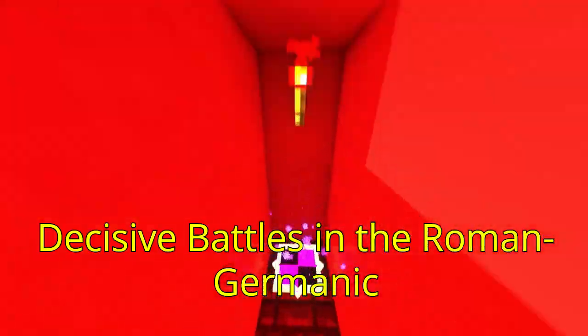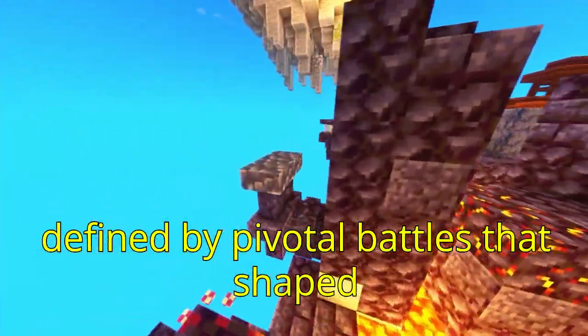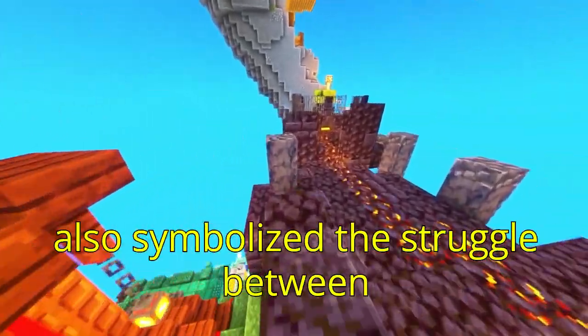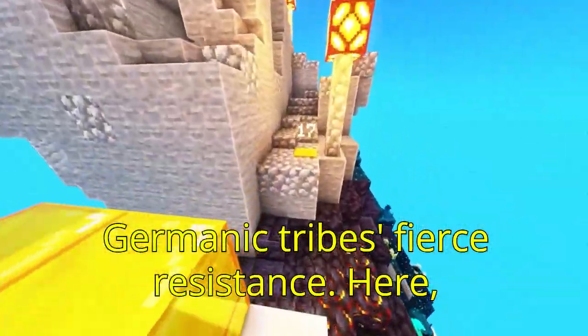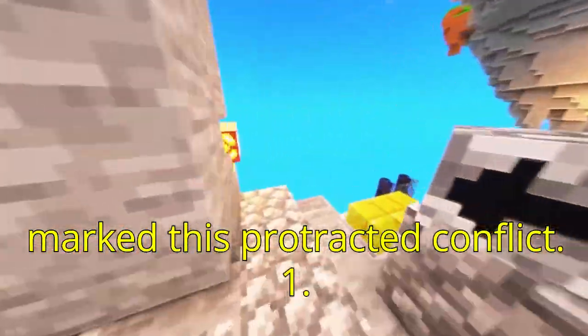Decisive battles in the Roman-Germanic Wars. The Roman-Germanic Wars were defined by pivotal battles that shaped the course of history. These clashes not only determined territorial control, but also symbolized the struggle between Rome's imperial ambitions and the Germanic tribes' fierce resistance. Here, we explore the decisive battles that marked this protracted conflict.